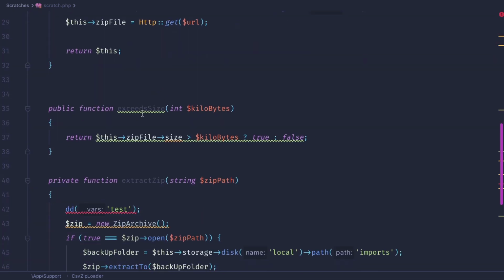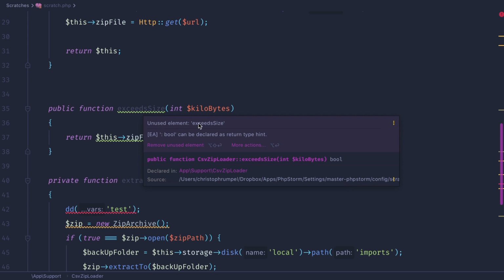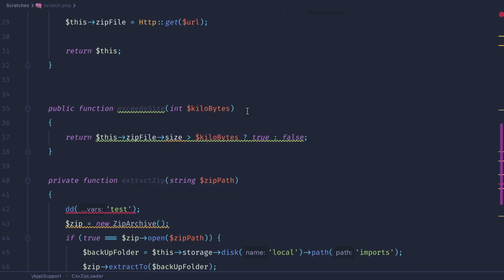Next here, what do we have? Unused element, exists size. Okay, this is one thing, and the next thing is more interesting to me. Bool can be declared as a return type. And I like to have return types because this way I don't need to write docblocks, because now I already know what is important for this method here, and this package helped us out here.